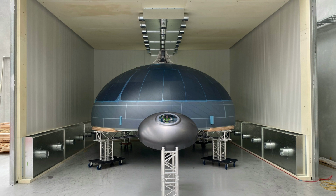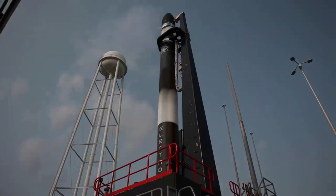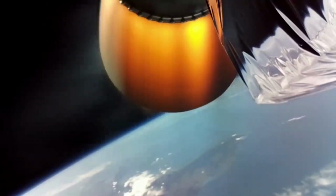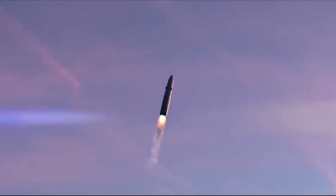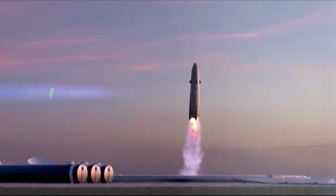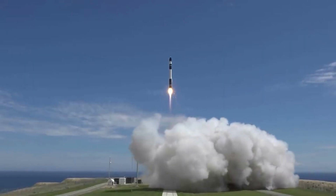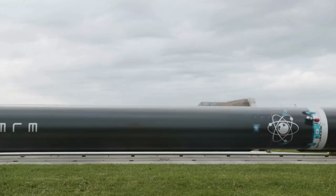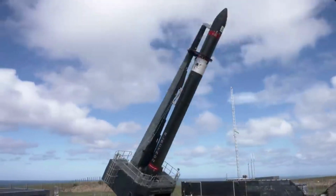Taking a look at the image again also emphasizes the size of both these rockets. Electron is 18 meters or 59 feet tall and 1.2 meters or 3.9 feet in diameter, with a payload capacity of around 300 kilograms. Neutron, on the other hand, is 40 meters or 131 feet tall and 7 meters or 23 feet in diameter, with a payload capacity ranging from 8 to 15 tons to low Earth orbit. While the company's history with Electron will most definitely help when developing Neutron, there are also still a lot of unknowns with such a big jump in size and power.